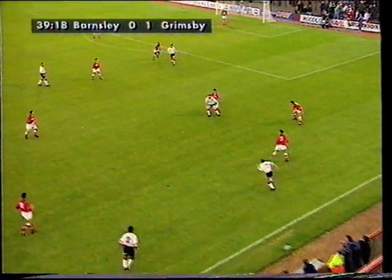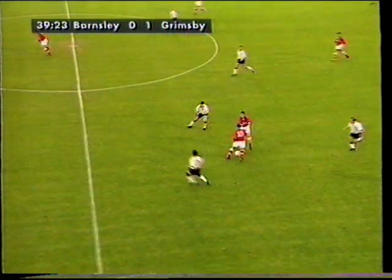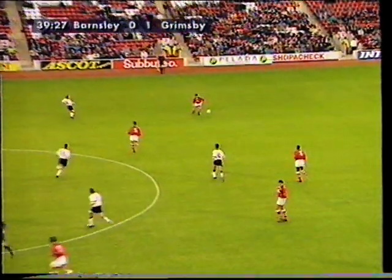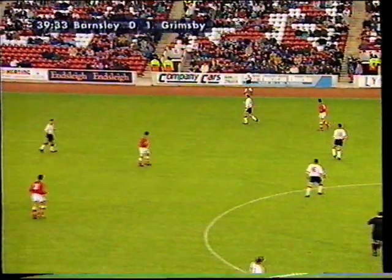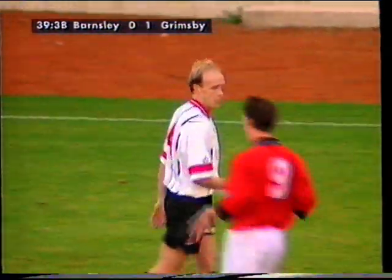Childs with the throw-in. Livingston beaten this time by Bishop, and then O'Connell has turned it into the path of Biggins and got in his way as well. Fleming. Good marking by Futcher. He was breathing down Bryson's neck there all the way.